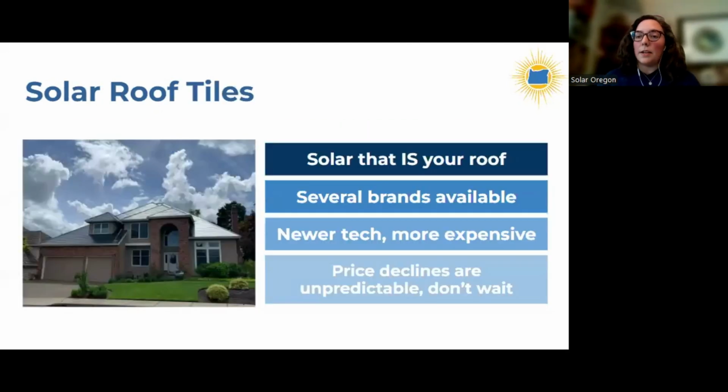There's also another option called solar roof tiles. So this is where the solar is not just panels that are added to your roof, it's also the roofing material. So it acts as your roof and as the panels. This technology can be more expensive, so that is something to keep in mind. And not all contractors do this type of installation.